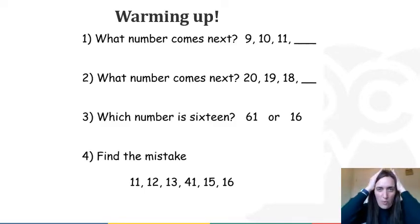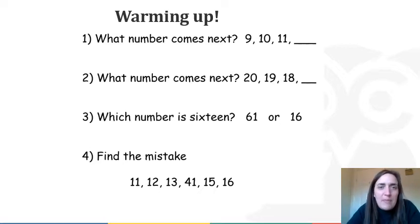Okay, let's start by warming up our brains. So let's get ready for maths. So let's have a look at this first question. Number 1, what number comes next? Now I'm not going to read the numbers today, I'm going to let you read them. Question 2, what number comes next? You might notice that this time the numbers are going down, not up, counting backwards from 20, just like we were doing yesterday.